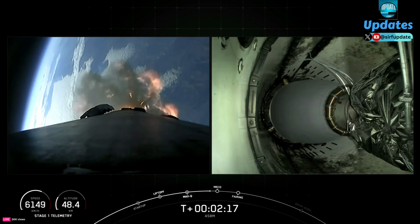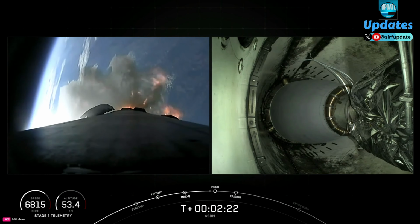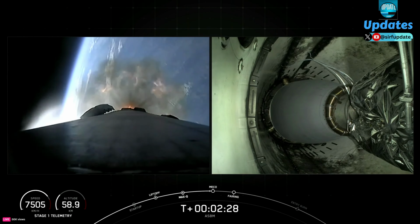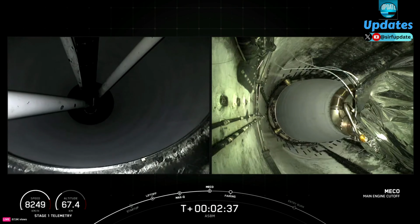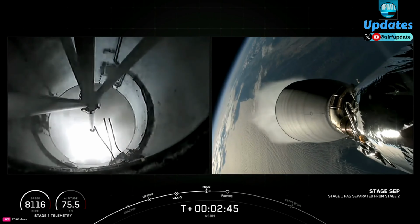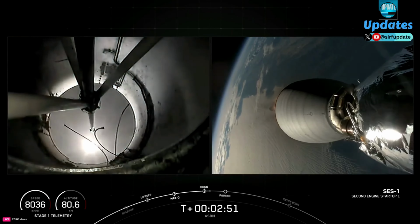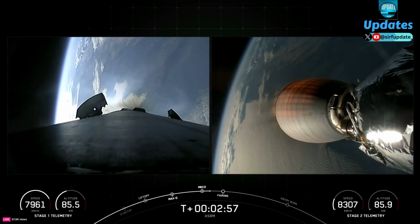And the second stage will undertake SES-1, or Second Engine Start 1, where we light the MVAC engine on the second stage for the first time. Let's keep an eye out for all of these events happening in just about 5 seconds. MECO. Stage separation confirmed. Awesome views and confirmation that we have had main engine cutoff, stage separation, and of course, second engine start 1.